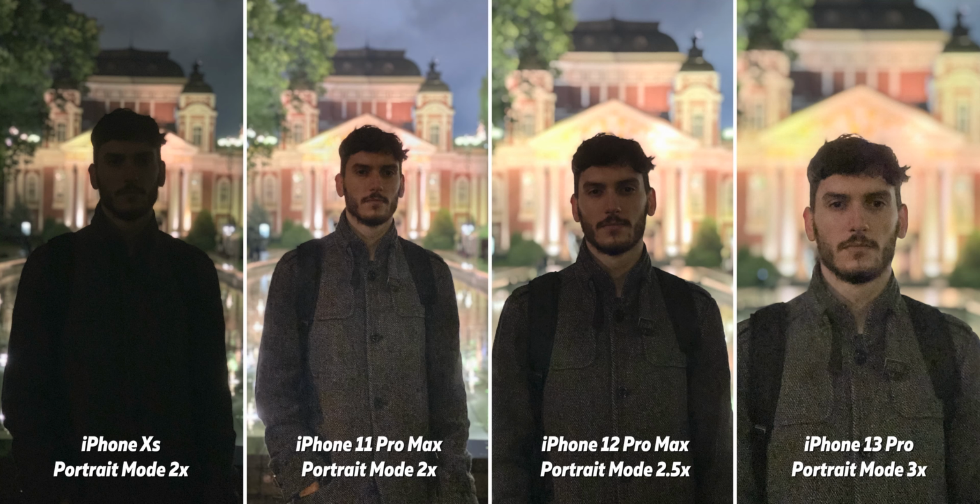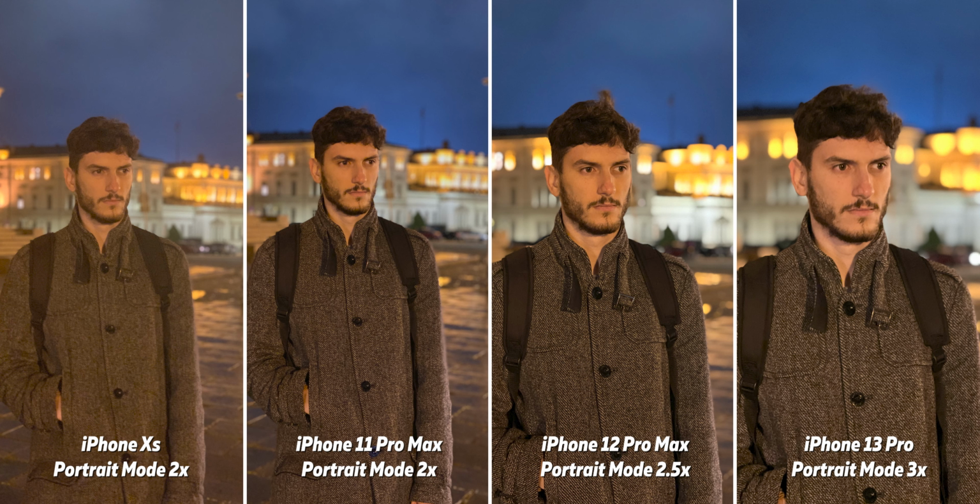What about night portraits though? Well, this one is even more interesting. In extremely dark conditions, the XS did a miserable job, while the 11 and 12 Pro Max did an okay job. But the 13 Pro went a step further and managed to capture more of the light in my face. Of course, if it wasn't that dark, all of the phones managed to capture enough details for a usable image, and you won't make out as many differences as before, except in the XS. I know I might sound like a broken record by now, but I just like being honest. The XS is indeed quite behind the rest of the phones when it comes to its camera performance.